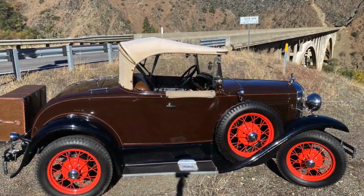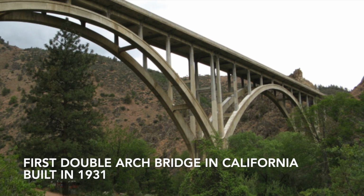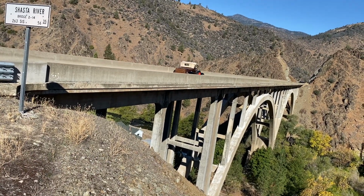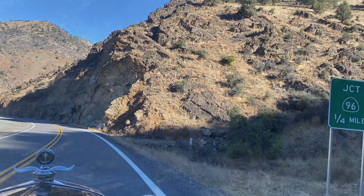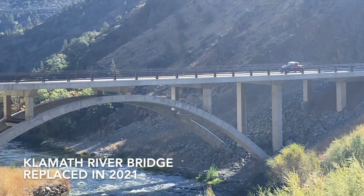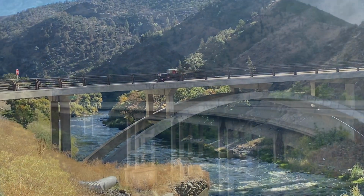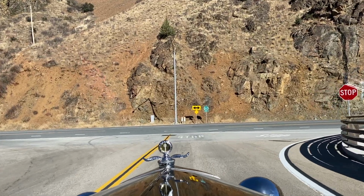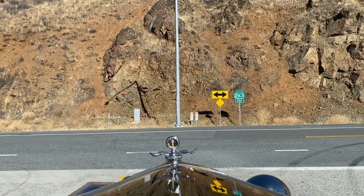This bridge, known simply as the Shasta River Bridge, was the first double-arch bridge constructed in the state of California. The final bridge, which spans the Klamath River and intersects Highway 96, was just recently replaced. The original bridge was curved such that traffic that was continuing upriver did not have to stop. It was the first such curved bridge constructed in the state of California at the time.